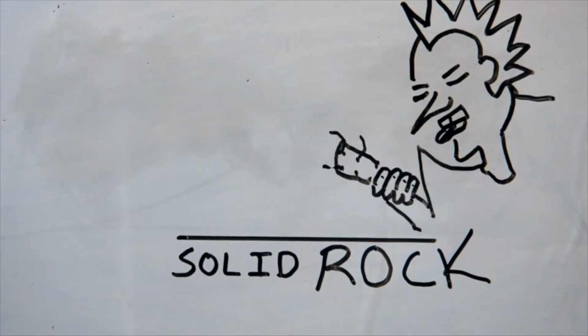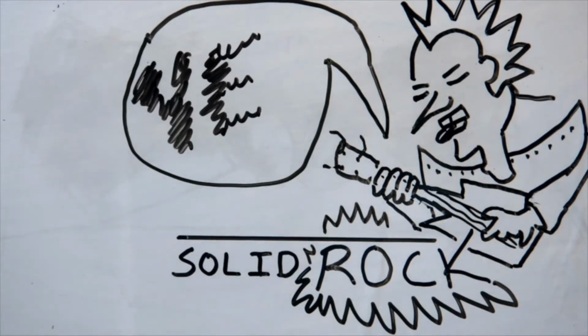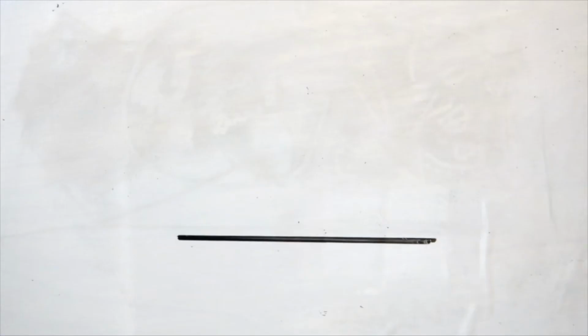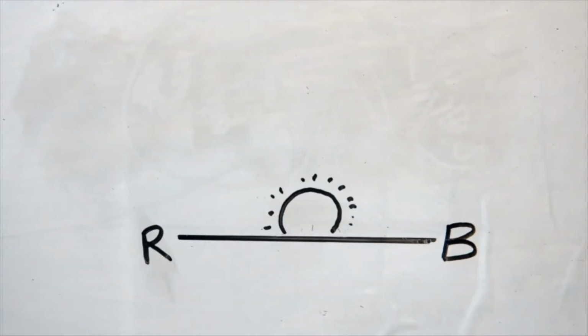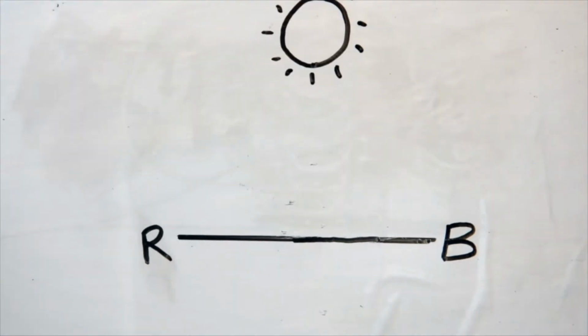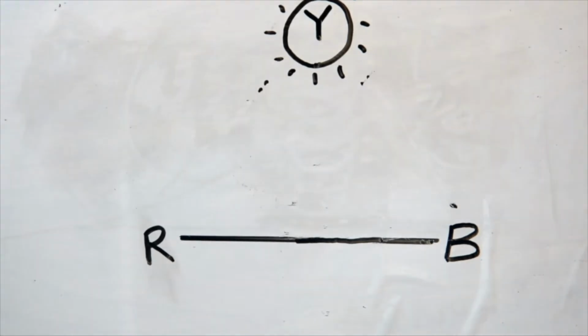Okay, no, seriously though. We have our special foundation made out of red lava and blue water. And oh, what's this? It's the yellow sun rising up from the horizon. We're going to have the yellow sun shine down on our special building.